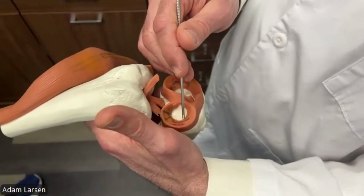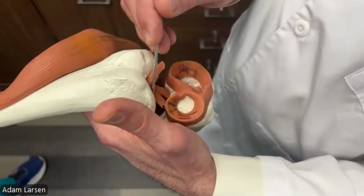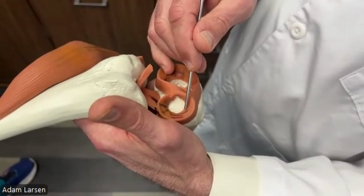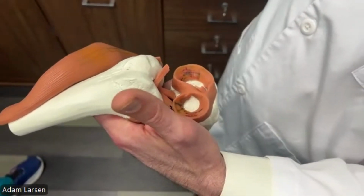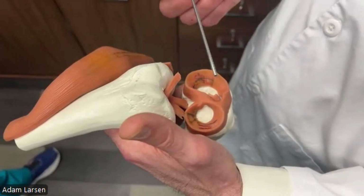If it's a piece that's shredded, or like this piece tears and it's flopping back and forth, locking your knee up, that's what we call a flap tear. It's only attached here at the base and it's flipping back and forth. Sometimes you just have to trim that out and take it out. But we try to preserve as much as we can because, again, it's your main shock absorber.